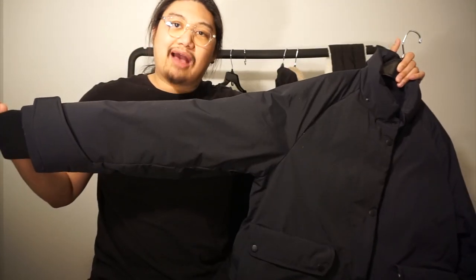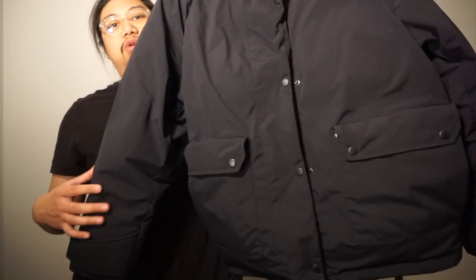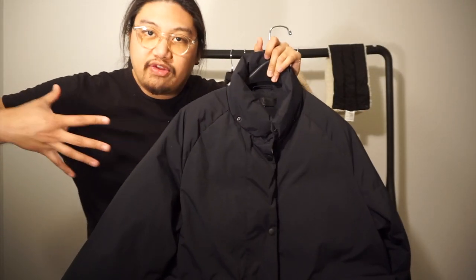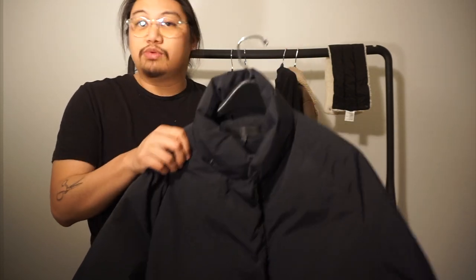This one right here is my go-to. This one is a somewhat packable puffer jacket from a brand called Rag & Bone. This is actually a women's jacket. I just got the biggest size and it fits me pretty well, I would say. And so this one right here, you can see it does have a super boxy, super puffy look. It makes me look real wide, but this jacket keeps me super, super warm.